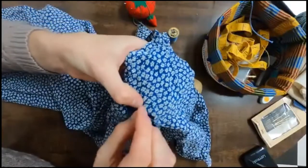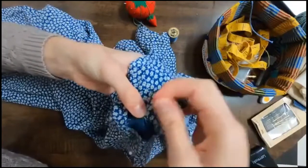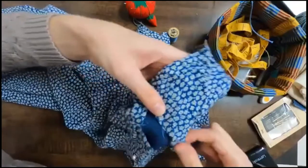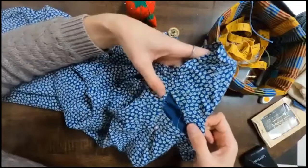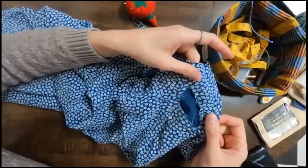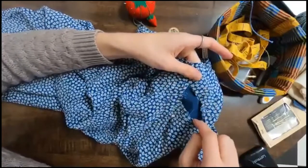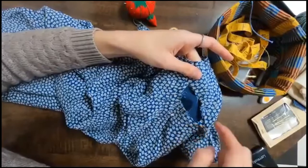So yeah, apologies for not clarifying that earlier on. But I'll go all the way around the exterior of this dress, right around the perimeter of this hole, so that it is adhered nice and flat to my patch. I won't have any of this bubbling, and it'll create a nice little patch for my hole right there.